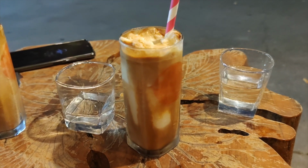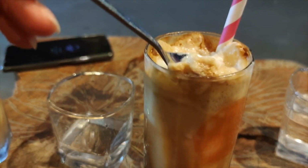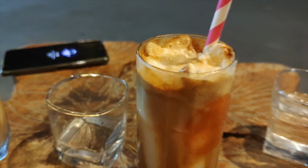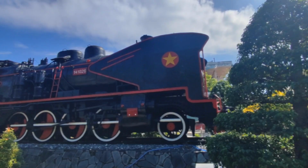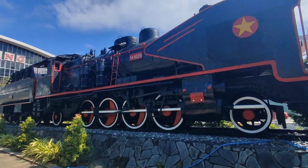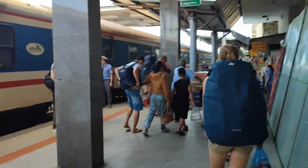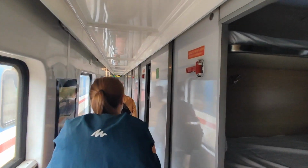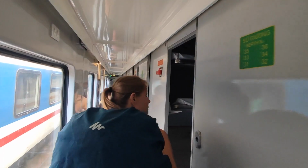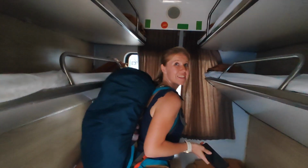We found the coconut coffee. Look at this. It's so good. It's actually like coffee with like a coconut ice cream. It's just so good. This is us for the night.